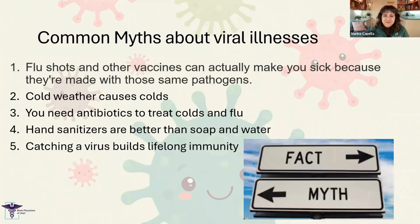Yeah. So then, just the last thing is common myths about these viral illnesses. So first off, flu shots: those vaccines actually get you sick because they're made from those same pathogens or those same viruses.